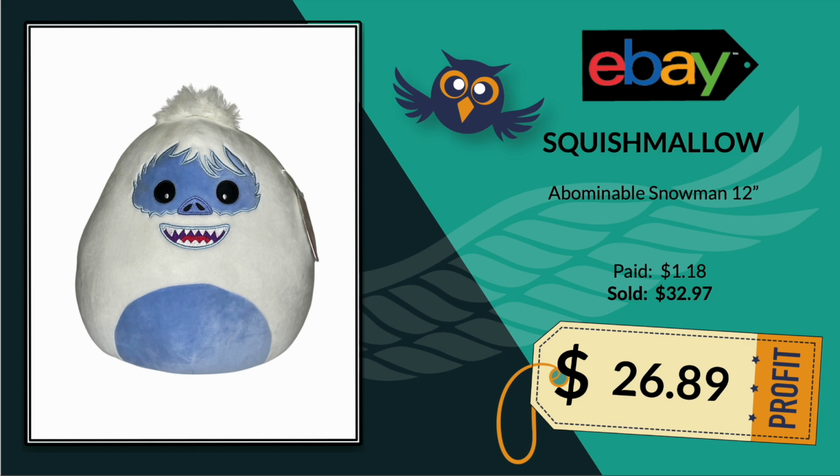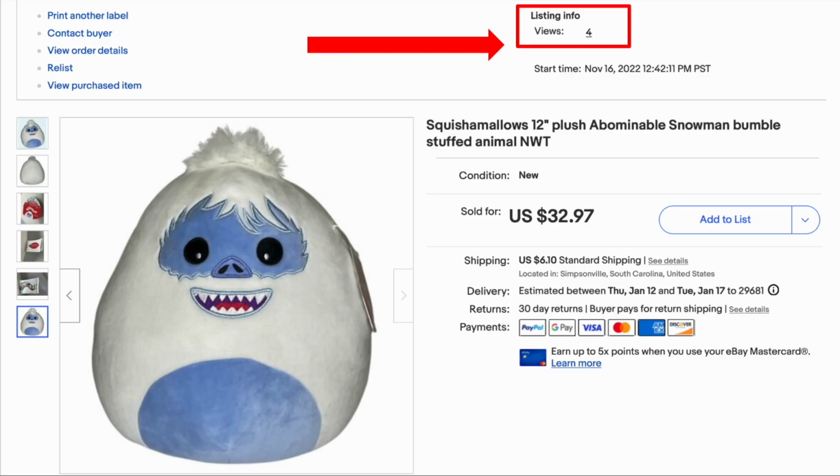Next is the Abominable Snowman Squishmallow. This wasn't a giant one. He was only 12 inches tall. I paid $1.18 for him. He sold for full asking price of $32.97, making profit $26.89, and he was new with the tag. And you can see this listing only had 4 views.